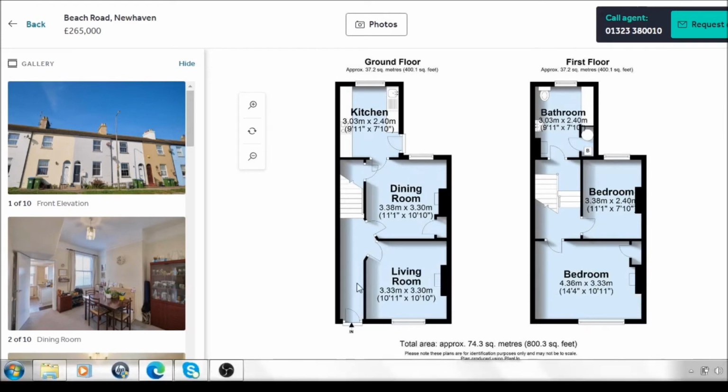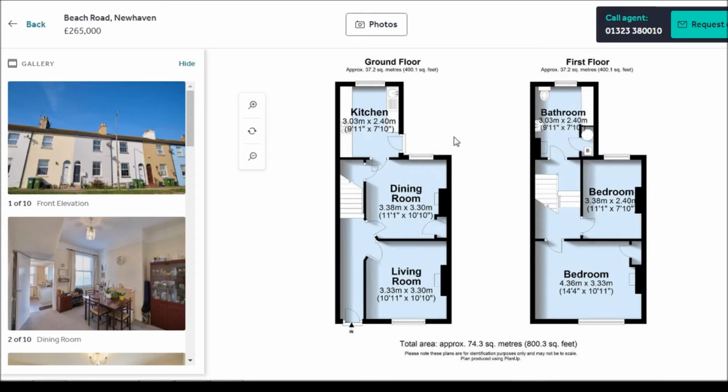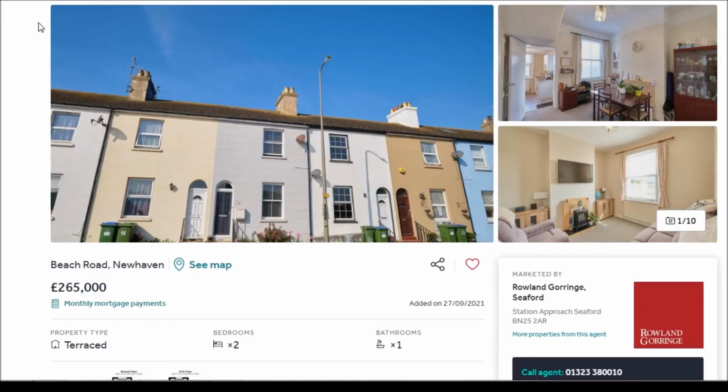Floor plan: into the hallway there, living room, dining room, kitchen out the back, and entry to that rear courtyard-ish back garden from around the kitchen, and up the stairs you've got your main bedroom at the front, second bedroom there, and bathroom at the back. So reasonable size for your money for the area, I guess, because obviously your money's not going to go too far in Brighton, or anywhere in Brighton, I guess.